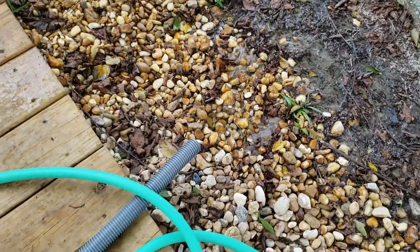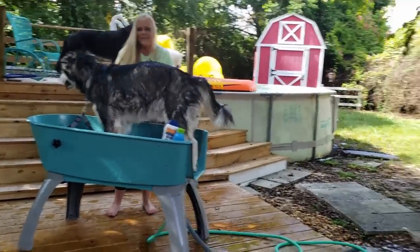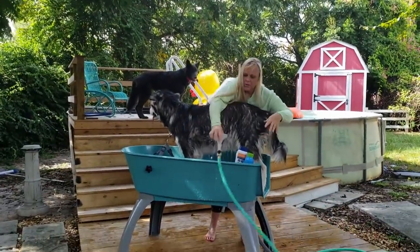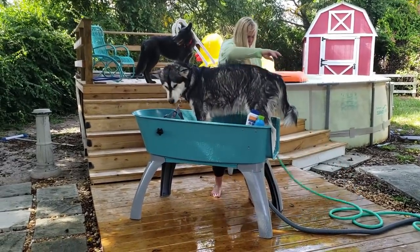And the rocks, so that way you don't get, there's gonna be a bunch of water on it. That's why it's not coming out more right now. Regardless, there's gonna be a bunch of water because of Tonka. There it is. Okay, and now look, I can turn this off. And look, you can clip it onto the side. So I'm going to clip it over here where I can reach it better.